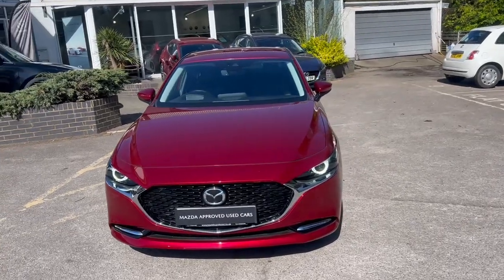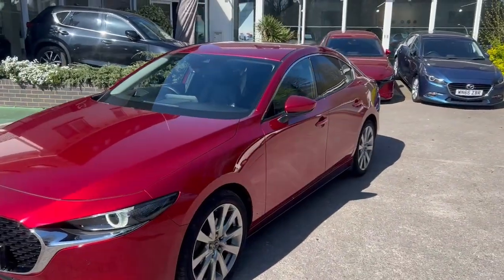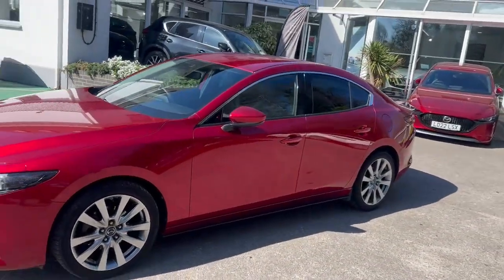Hi, this is Ross from TW White & Sons, and today I am here to show you our Mazda 3. So this vehicle is a fastback or saloon.